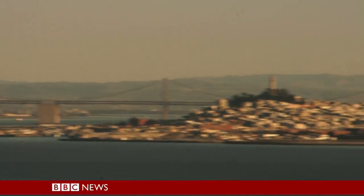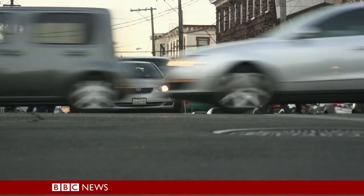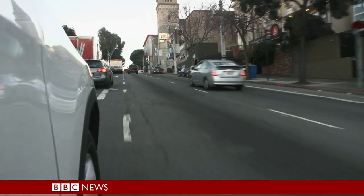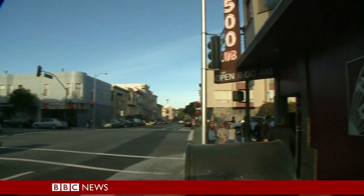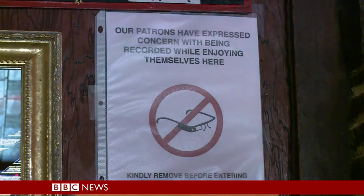One place you might expect to be fully on board the Glass bandwagon would be San Francisco. Home to employees of companies like Google and Facebook, it's often seen as an early adopter when it comes to new tech. But even here, Glass has been met with a decidedly mixed response. A self-confessed dive bar, the 500 Club in the city's Mission District, is taking a stand against what it sees as an invasion of technology into its area of peace and tranquility. Foremost, it's an issue of privacy.